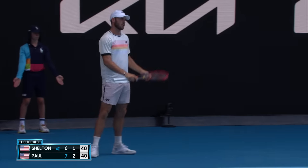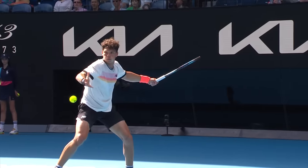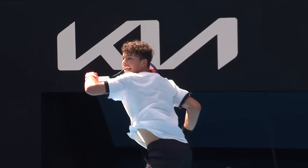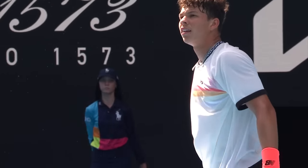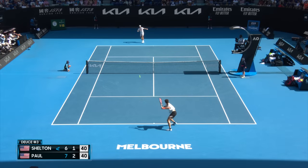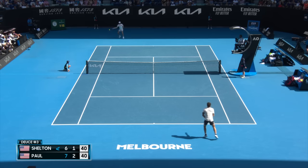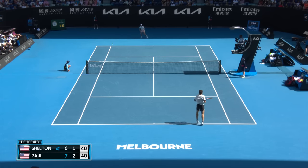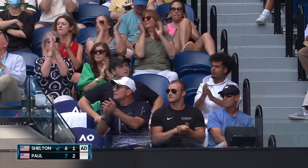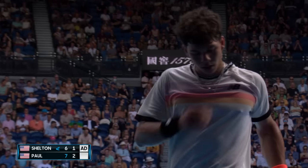He can't get his head around the consistency of Tommy Paul at the moment. There's no escape valve. He's going to have to hit more first serves in. He's going to have to mix it up one way or the other, both on the service games, I think, and the return games. I mean, what a difference when he can play off the front foot behind a first serve.